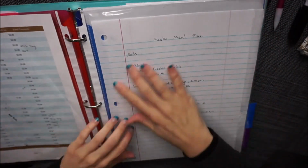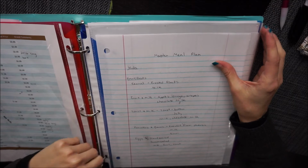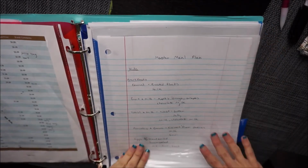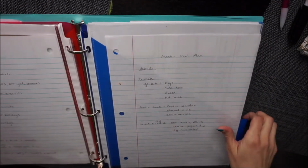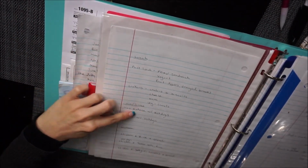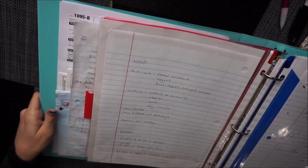The other thing I added in here, just on this regular piece of paper, is our master meal plan. So this is for the kids. I just put what they typically eat for breakfast. And they're in page protectors, and I put what they typically eat for lunch and dinner. So this is just easy for me, so I know for my kids.